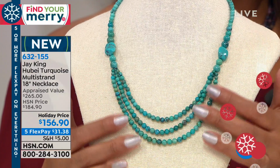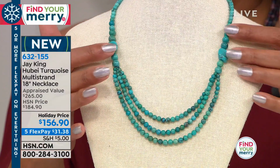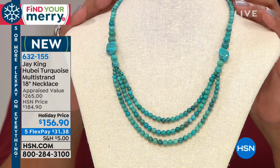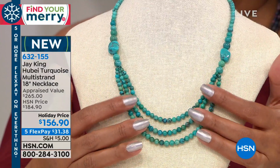It's just lovely. Do you see how beautiful that is? You have your 3 strands and then you have your 2 stations with the larger stone. And this is 18 inches in length with that 2.5-inch extender in the back. Just beautiful. It's a rare find, limited supplies.